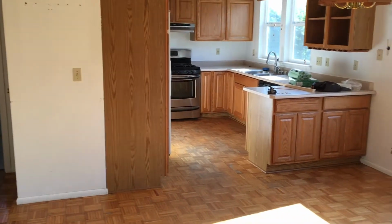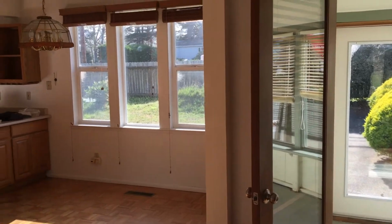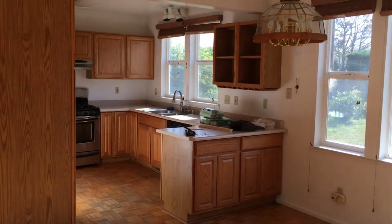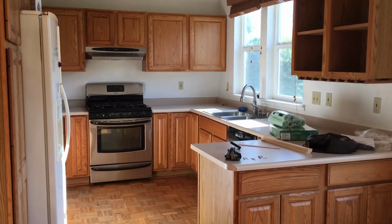Just taking you around the inside of the house. This is the dining room. And we get a ton of natural light in the house, which is great. There are definitely some things we wanted to change in the kitchen. Some of them we've already gotten to change since filming this video.